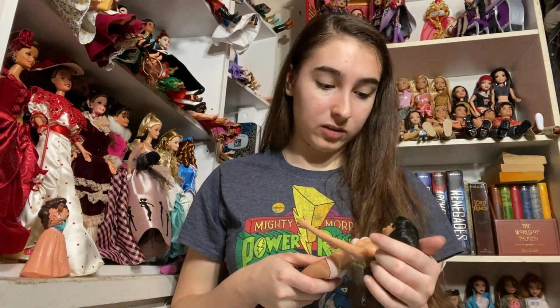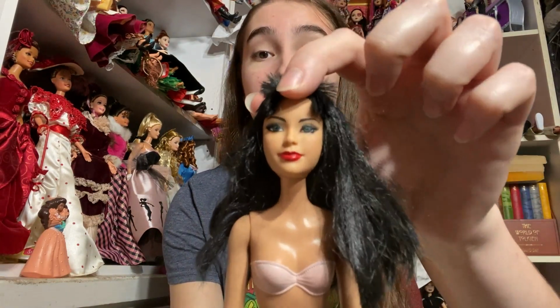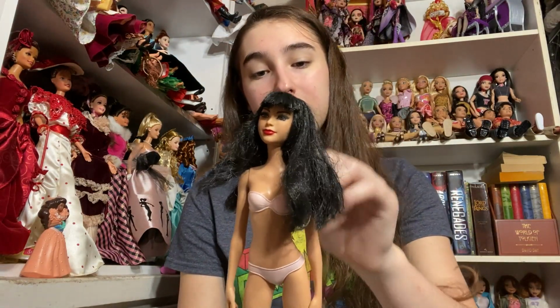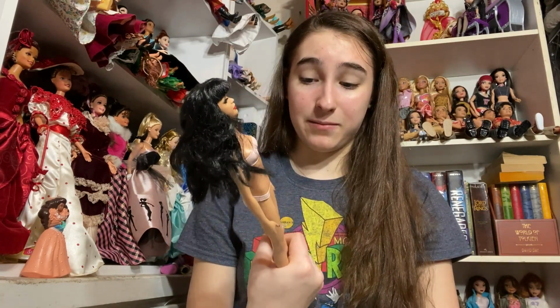Now, this one is my favorite out of all the Barbie star dolls that they've made, and she is stunning. Look at that face. She's got eyelashes and red lips and gorgeous green eyes and black hair with bangs, and I am so, so, so excited to have her. Like, words cannot express how excited I am to have her. I love Barbie star dolls, and now I have one more to add to my very lonely blonde that I have, and I am very excited for this haul.